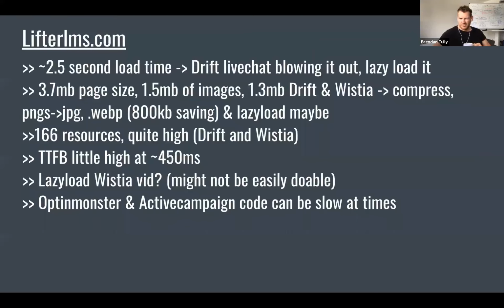Potentially you could lazy load that Wistia video, but Wistia is probably the fastest of all the videos. So YouTube, Vimeo, it can be quite slow, whereas Wistia is pretty fast to load. So I wouldn't sweat that. It's really your Drift live chat that's really blowing up. And I'd probably just monitor the opt-in monster, and Active Campaign can be slow sometimes, but your live chat is really what's blowing up and what's causing that kind of variable speed. So that's a good point.